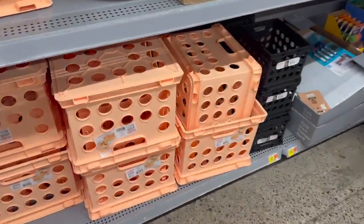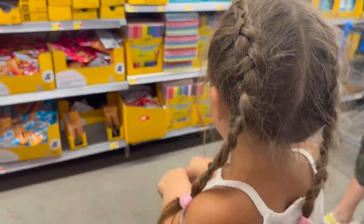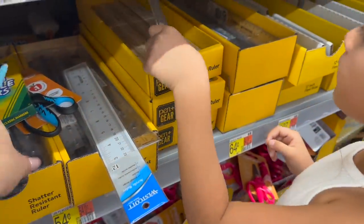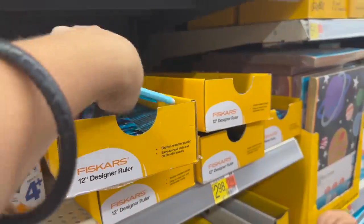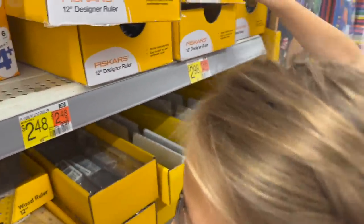These are really handy. You need a ruler. A ruler? 12-inch ruler. There's some rulers right here. Oh. So there's clear ones. Ooh, look at this, Holly. How about this one? It's bendy. Look, Mom. It's bendy. Those are cool. They're not meant to be bent, though. You're going to snap it in half. I'll get this one.